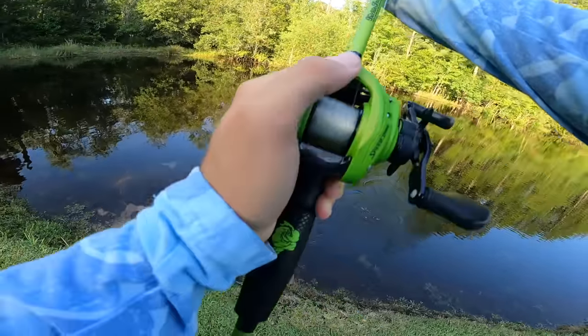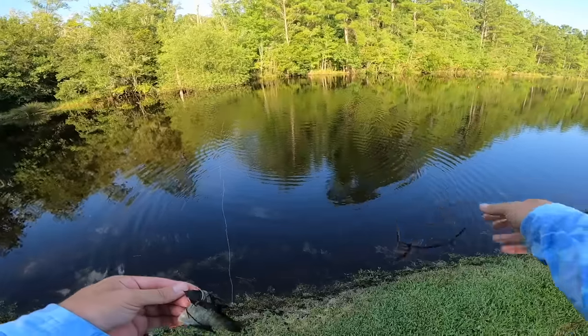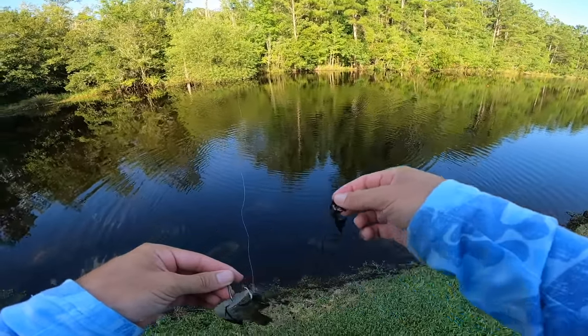All right, boys. He's got it. Might be our best catch of the day. Definitely bigger than that first fish. Get out of here.